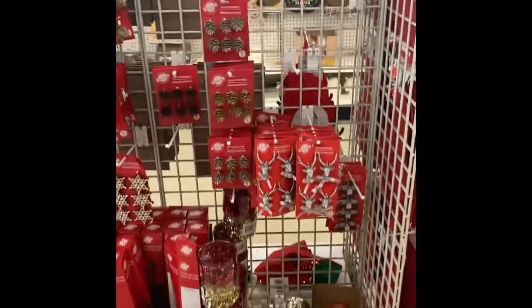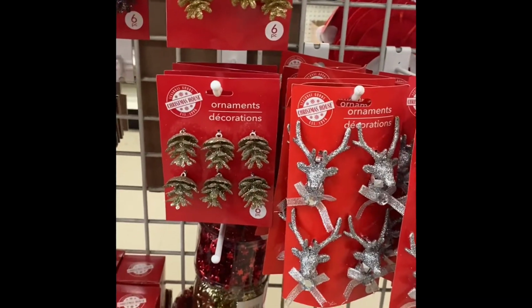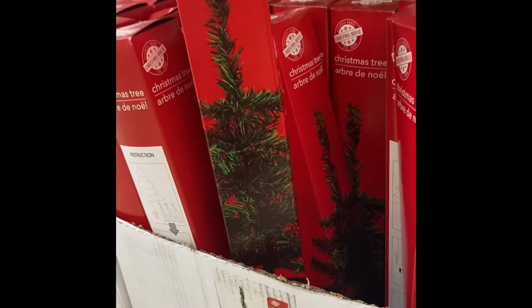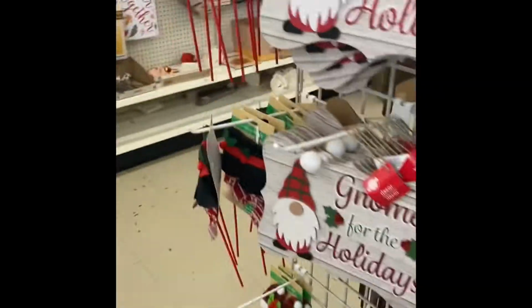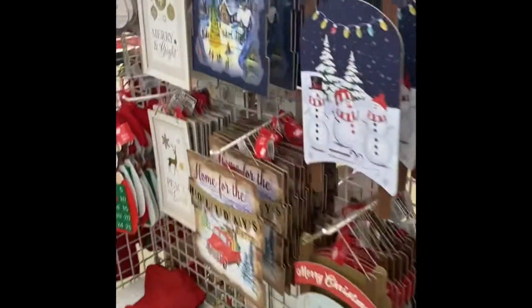Little accessories. And then we've got the little trees right here. Oh my goodness. I have seen the cutest little ornaments here this year. Okay, let's check around this way. Gnome for the holidays. That is so cute.